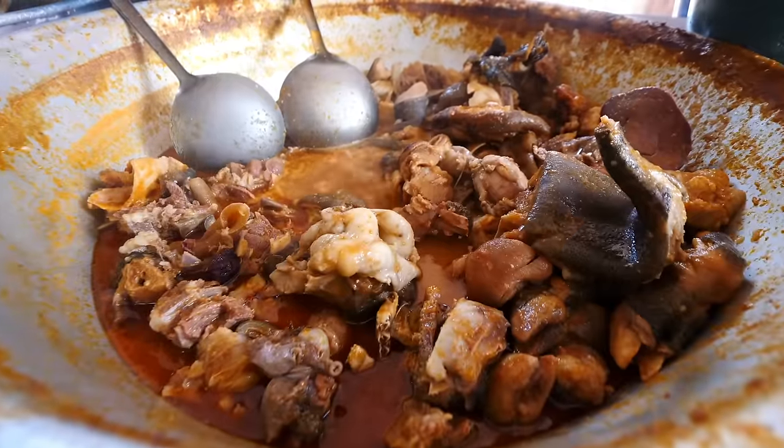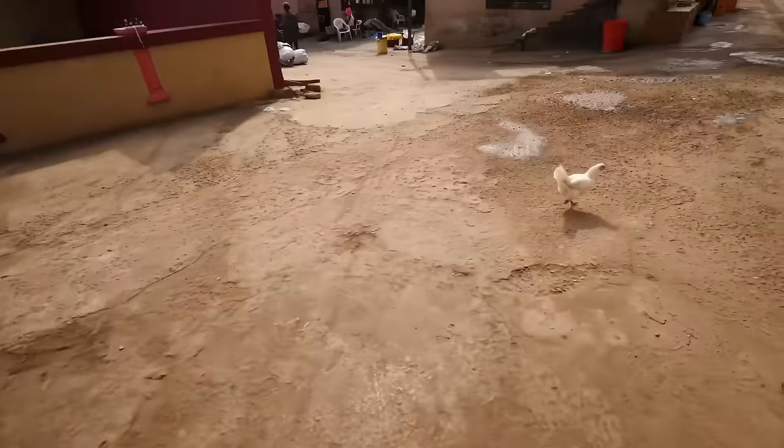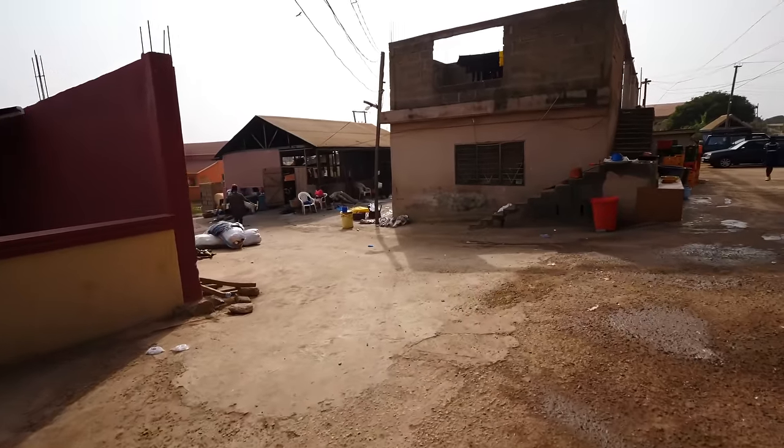All right, now we're done with the food. We've seen it from the eating stage. Now we're going to the kitchen to see how it's prepared. Maybe the pounding and then how they prepare the bamboo and the other. Yeah, kitchen's over here. Wow, there are goats everywhere.